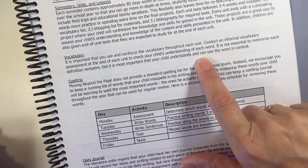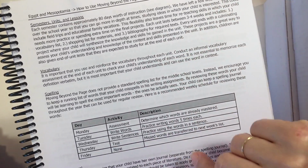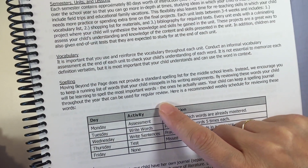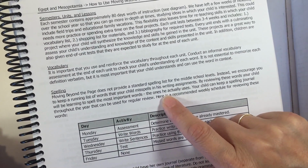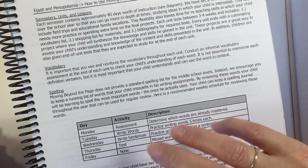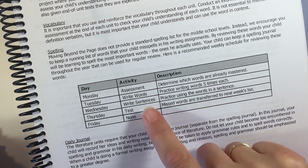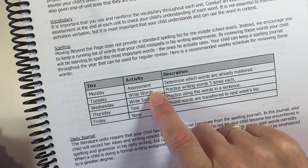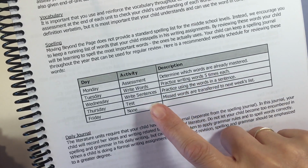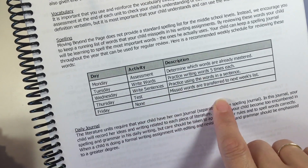You have your vocabulary, and it explains how to do the vocabulary on a daily basis. That is included in this workbook. Spelling, however, is not included. Spelling will be done based on the words that your child is misspelling on a regular basis, and so you'll keep a spelling log, and they have a little recommendation on how to do that, where you have the assessment on Monday to figure out which words you're going to need to learn. Then you can practice them, and then you can practice them in a sentence, and then you will have a test, and then on Friday you have nothing.